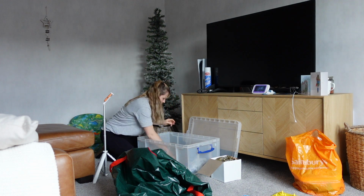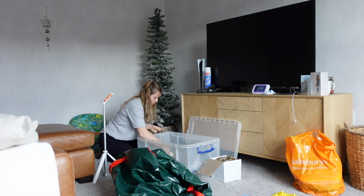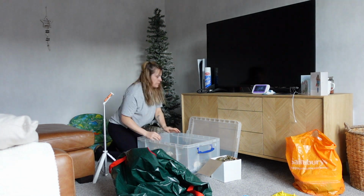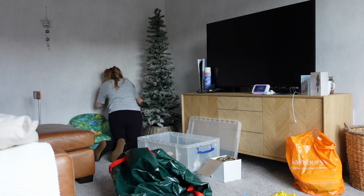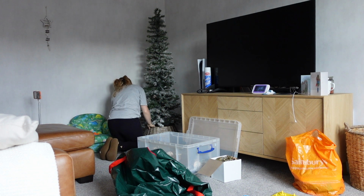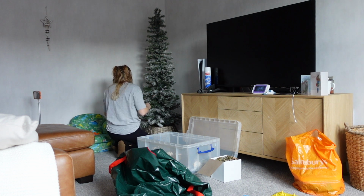Otherwise, I'm just trying to pack everything away into our really useful box. We've used this box years upon years, and it's just so helpful. It's really sturdy, it keeps everything dry. We've not had any mold problems with it, so we really love that box. We've used it for years.